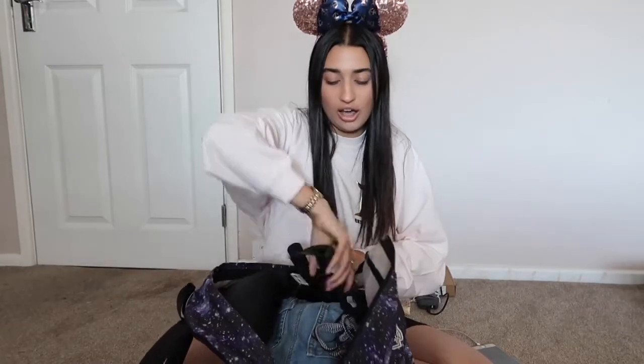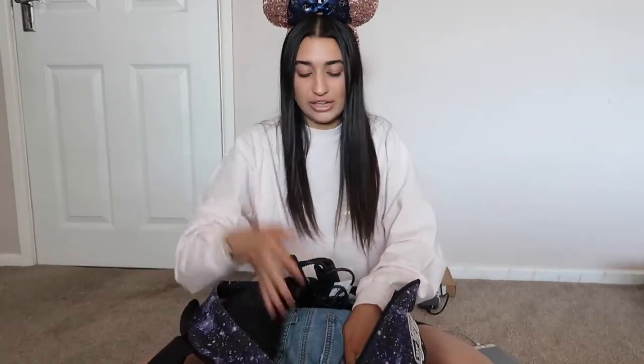They are kind of going down the side, if you can see here, of the clothes. So clothes are all in the middle, and then I've got the hairbrush and the straighteners posted into the side of the bag.